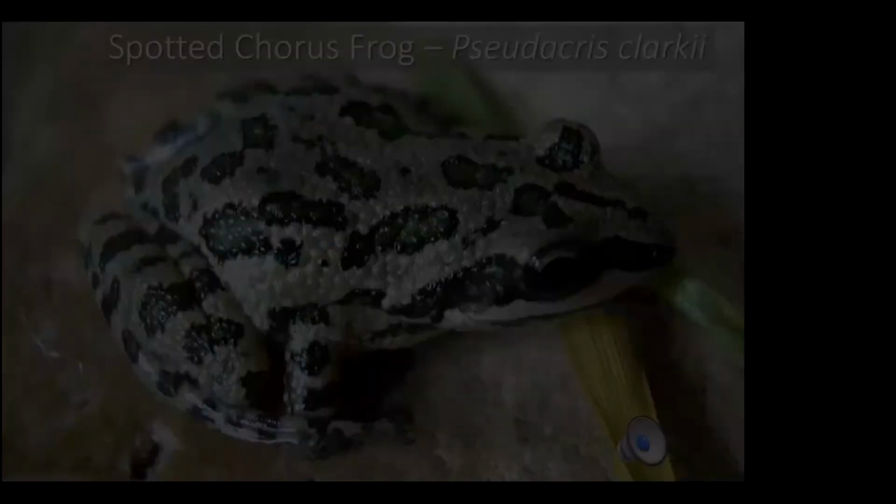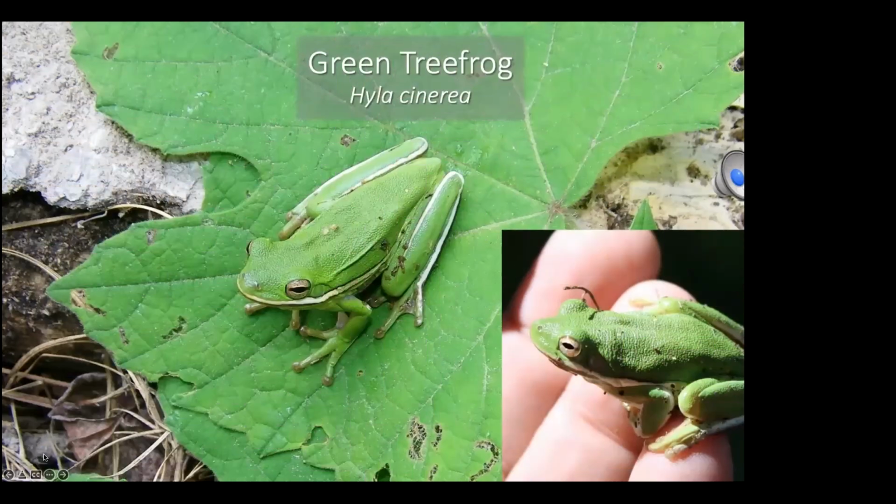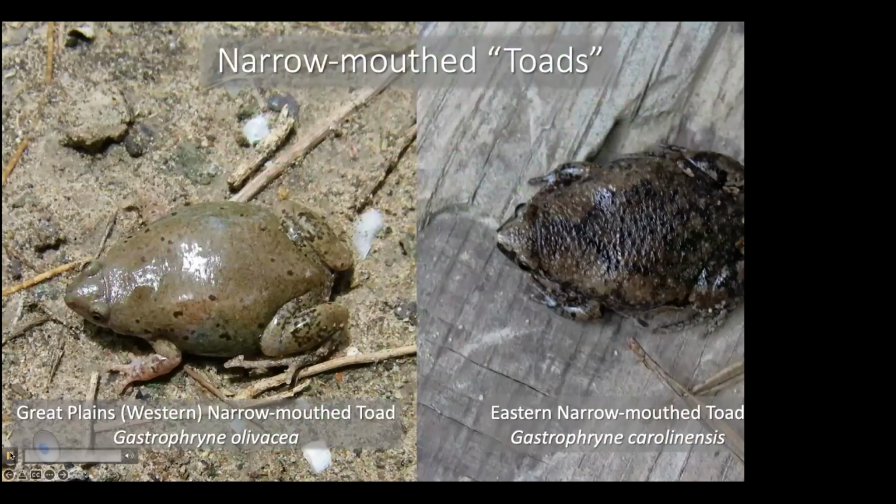Sorry, I'm having some difficulty with this. Great Plains narrowmouth toad. All right, one more time. Great Plains narrowmouth toad, Gastrophryne olivacea.